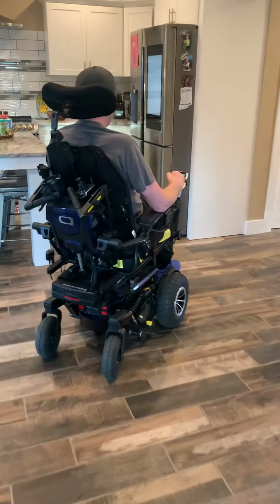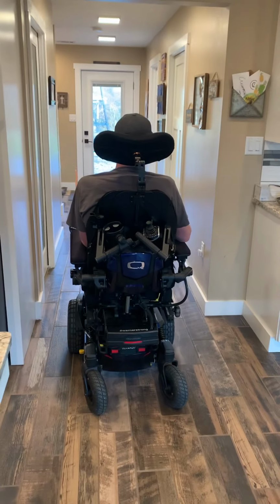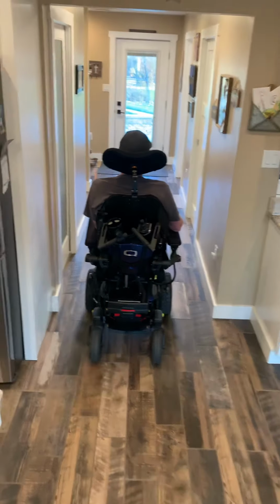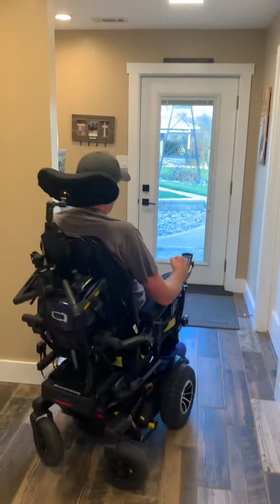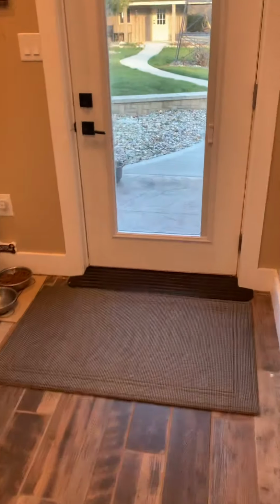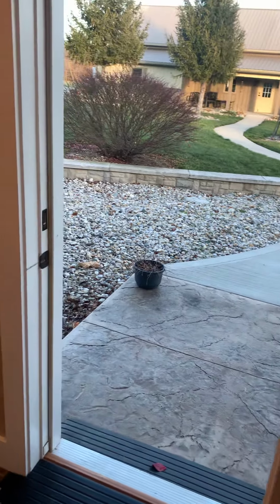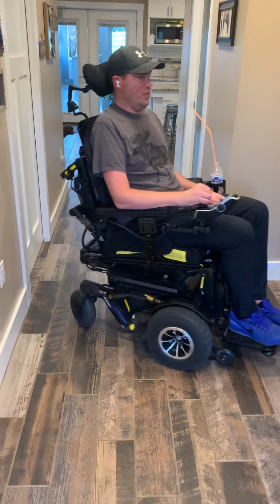Alright, hallways. When we designed this house, I wanted wide hallways. I only had to tweak a few things, and one of them was making wider hallways. And as you can tell, I have another threshold ramp going out to our shop out there, and a concrete walkway, and that's awesome because I can get around the property with my chair. I'm going into the bedroom.